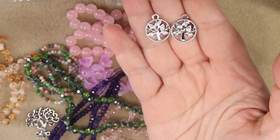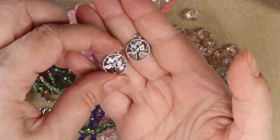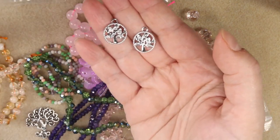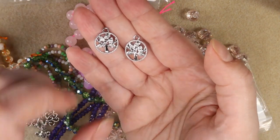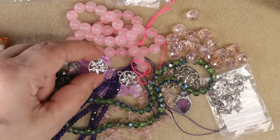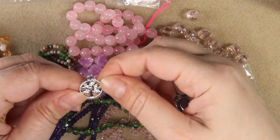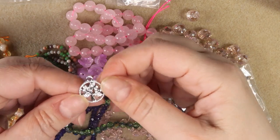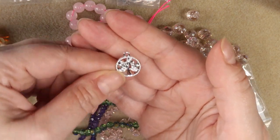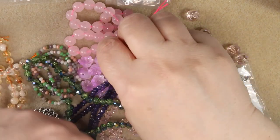This is an 18 by 14 mil rhinestone tree charms, 2 pieces. It looks like some type of clear stones in there. I don't have my up close glasses to see. Here they are. Let me just take a look. Looks like some kind of rhinestones in there. Okay, there's definitely some kind of clear rhinestone in there. It's hard to see with all the light bouncing off. So those are very pretty.